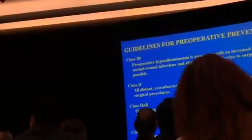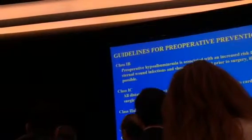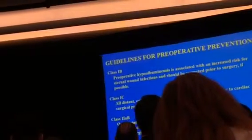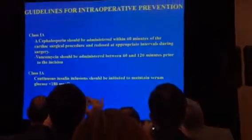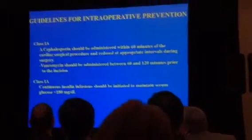And there's been a lot of controversy about smoking cessation, but we feel that it is beneficial to stop smoking, and these patients should receive aggressive pulmonary toilet, and those patients who are really active smokers and those with significant COPD. Now in the operating room, again, the cephalosporin should be administered within 60 minutes of the procedure and redosed at appropriate intervals during the surgery.